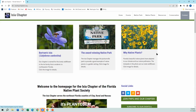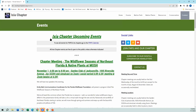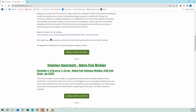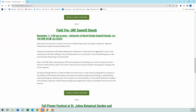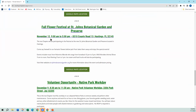The nice thing about the homepage now is I have a few shortcuts. So if you want to see the upcoming events, you can click these. So this is the information about our chapter meeting. And if you go on down, here's our Native Park Work Day on Saturday. The Right Whale Festival information, and you'll notice that the last sentence has a link to the festival for more information, and then here's all the information about our field trip to Sawmill Slough, and then here's the link to the St. John's Botanical Garden site. Again, the last sentence here has a link to the website for the gardens.